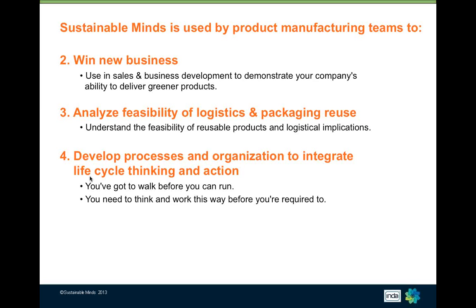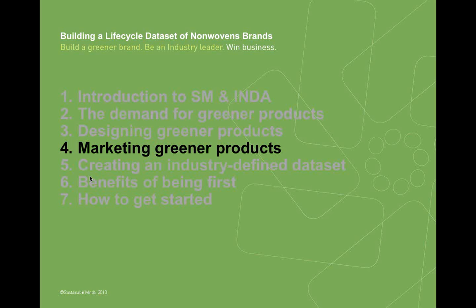So we are really encouraging the companies that we work with to create demonstration projects, benchmarks, pilot projects, and we support them in distributing and socializing those products and those processes out to other business units and other core knowledge workers responsible for making greener products.